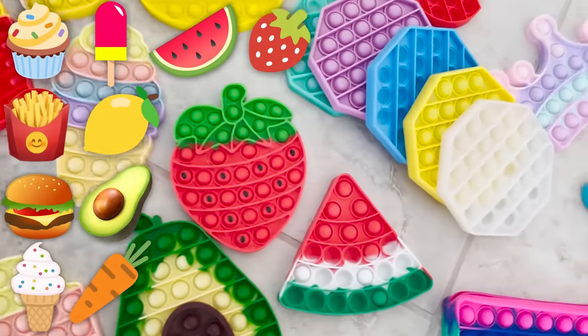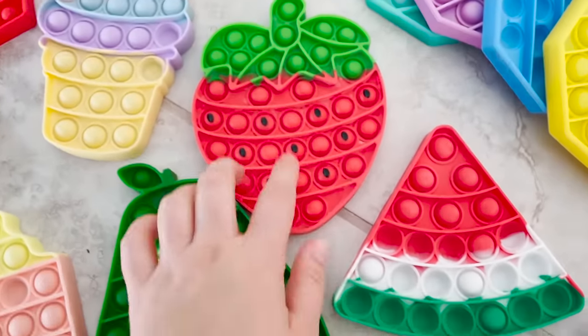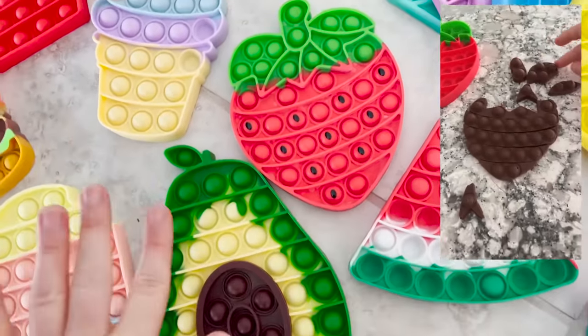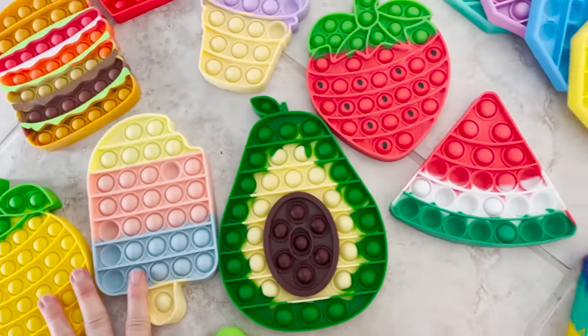I made a funny TikTok the other day. I was craving a chocolate covered strawberry. So I literally just put chocolate inside the strawberry and I was joking that it's a chocolate covered strawberry. Get it? So that was fun. So those are my food fidgets.